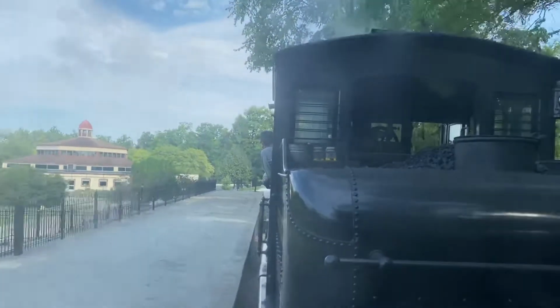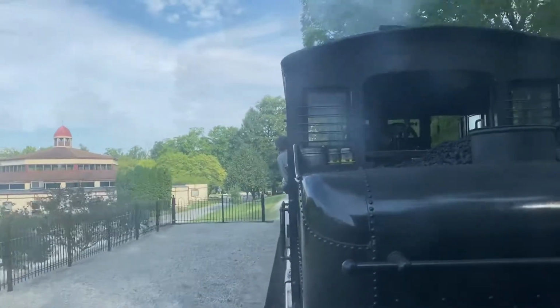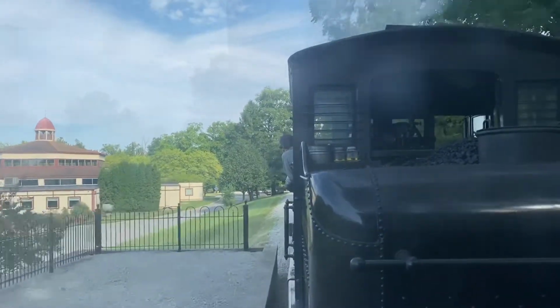Coming up at the far end of the field, the main campus of Henry Ford Academy, a fully accredited charter public high school here on the grounds, the joint venture of Wayne County Regional Services and Ford Motor Company.